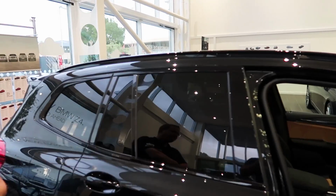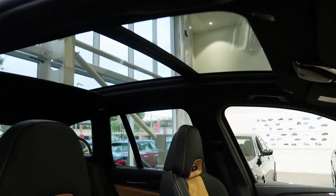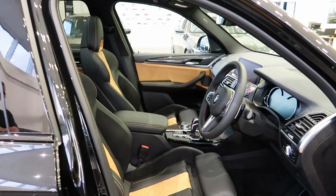Yeah, and it just opens up the interior, and that way you can have a darker interior because you've got lots of light coming in, and it just makes the car less depressing through the winter months. It's just a much nicer, and it makes it feel bigger in there as well.